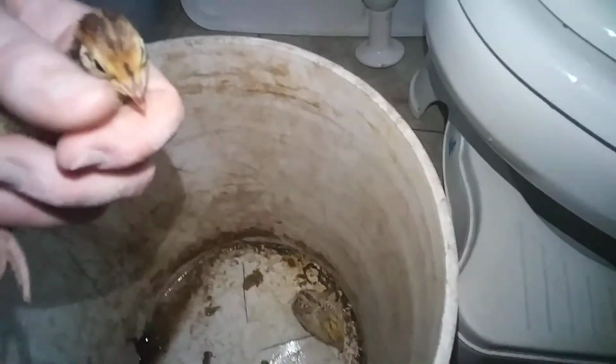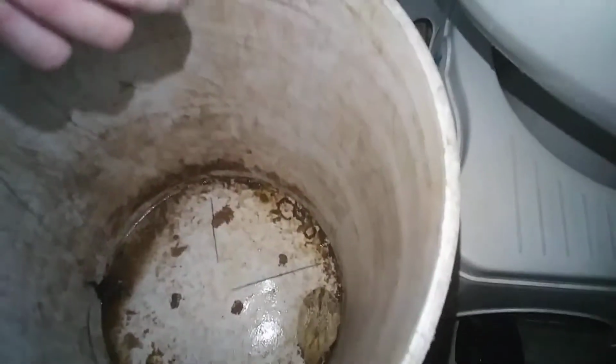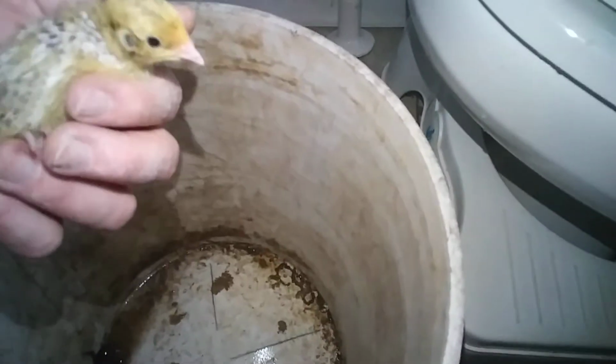So we'll get Feisty Baby in first, then Squawky Baby. You're the one that screams. And then you're the other one that gets feisty, because you're old enough to really have some strength.